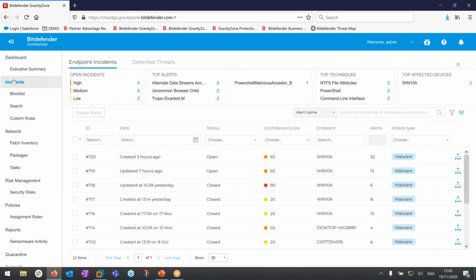What I'm now going to do is take a look at the endpoint detection and response element. As I've said before, this is part of one single agent. It can be turned on or off as appropriate. Here we can see a number of incidents.